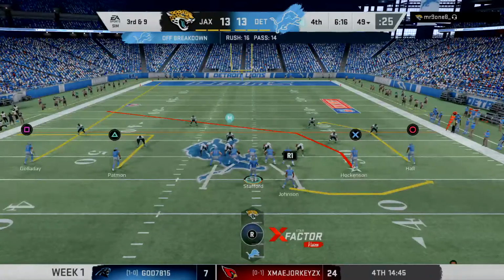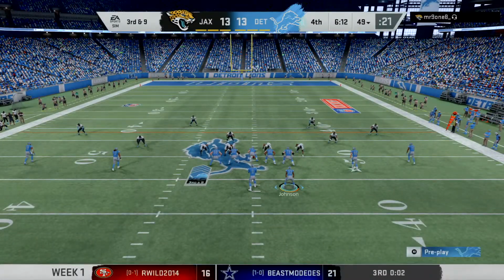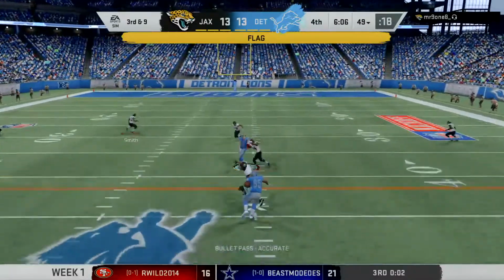The Lions on 3rd down. They've had good success, 5 for 8 to this point. This is 3rd and 9. Out of the gun, Stafford.